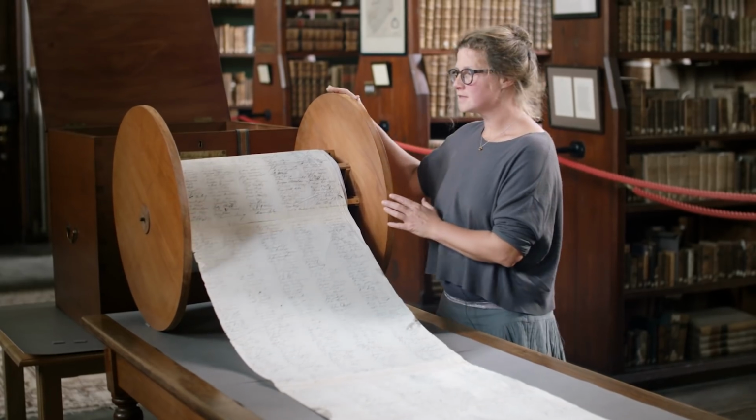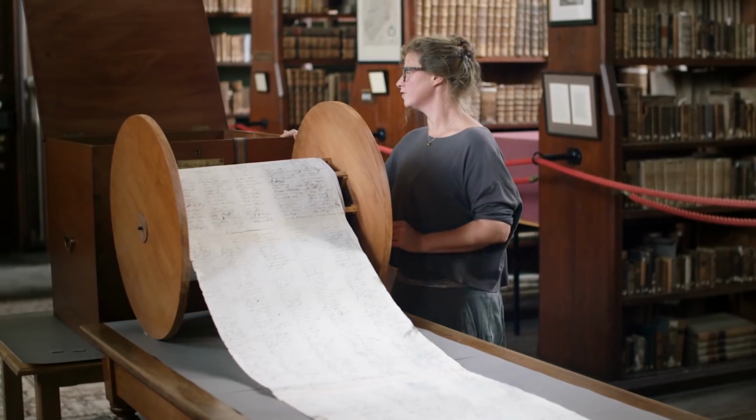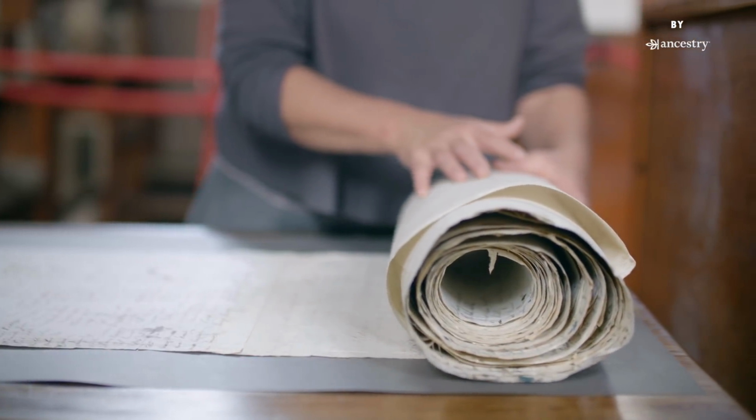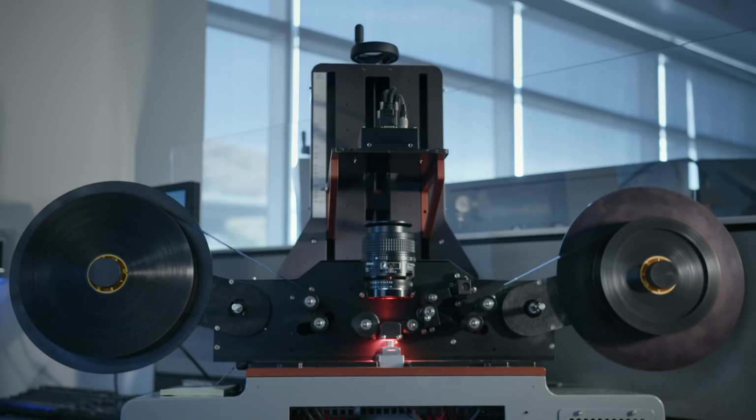My name's Louise Walsworth Bell. I'm a paper conservator and part of the team that worked on the Morpeth Roll. Well, this is the spool on which the Morpeth Roll was rolled, and it would have fitted into this chest. There are enormous difficulties with handling a document of that size. So it was really important that we would make the object handleable.